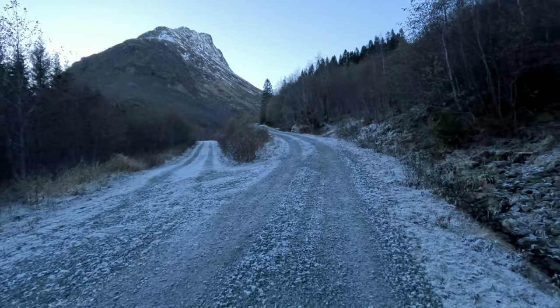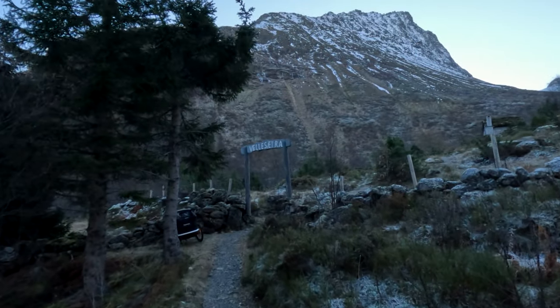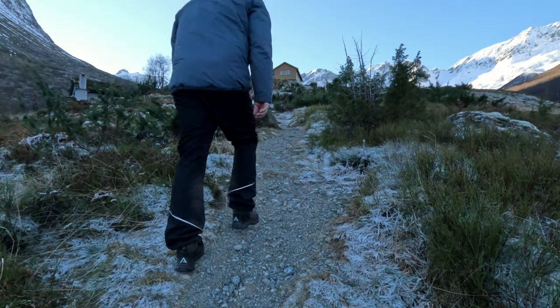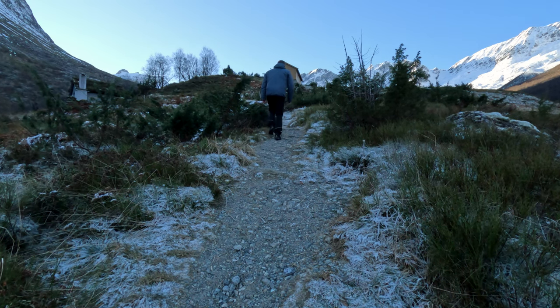I recommend staying to the right all the way up to the end of the gravel road. As you get closer to Vellesetra, you will see a sign that points to a path on the left that leads to the farm. This is the last 200 meters of the hike and it's on a dirt trail.